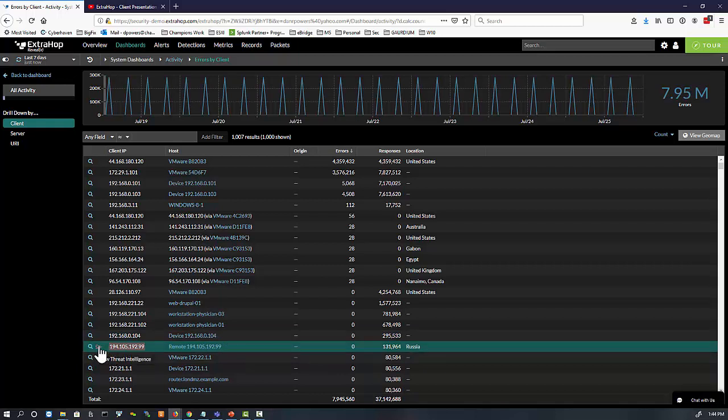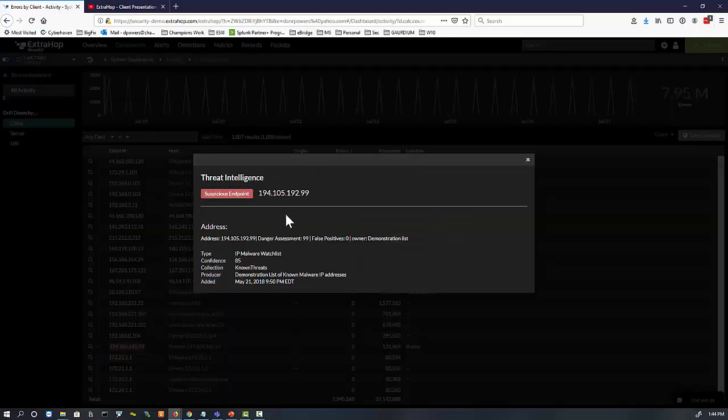This is a threat feed, so I'm sorry for deviating here, but it's in the view, so I had to point it out. ExtraHop does give you that capability of loading STIX data feeds into it for threat intelligence. Again, if you have that today, you can import it into ExtraHop. And what this is, it's a known bad actor, and it's in your environment, right? So it's a known feed here, and that will also show up on that detection screen.